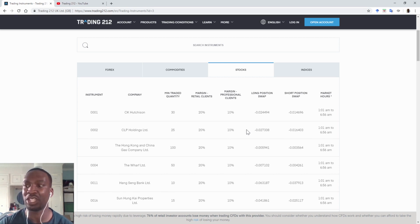Because of the ESMA regulation that was brought out around July 2018, pretty much all the trading platforms have about the same margin requirements. You don't see much difference between them. So they all have the same ones.